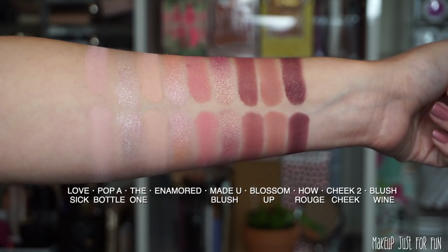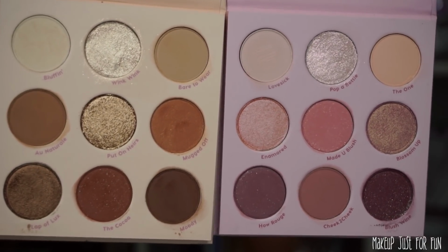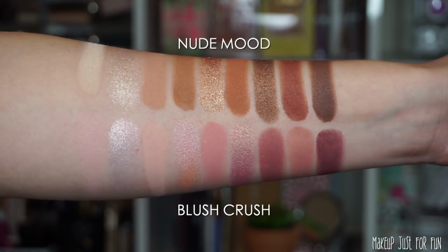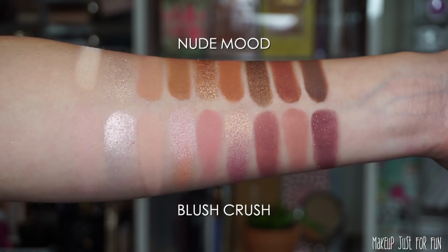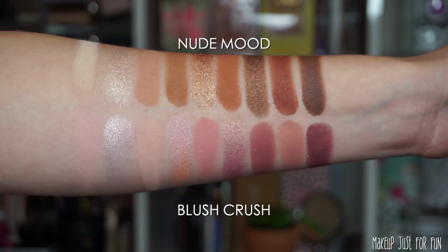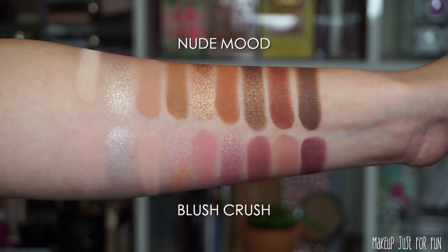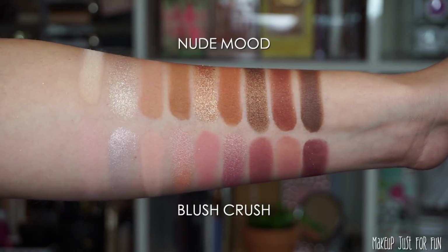I also wanted to show you these 2 palettes side by side and swatch side by side, so that you could kind of compare and contrast them. While they are very different, I do think that it's worth looking at these 2 side by side, particularly because they're being released together. So you can see they're quite different, but I do think they're gonna appeal to different people. Let's get into some palette comparisons now, especially with the Nude Mood.